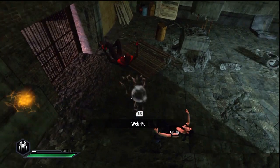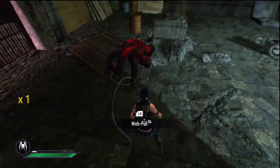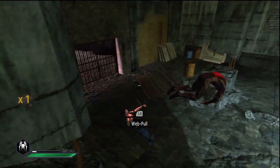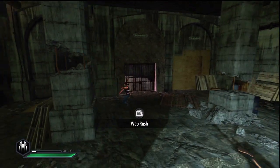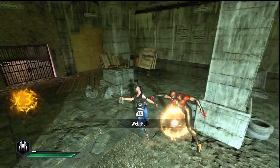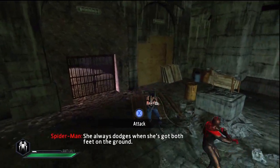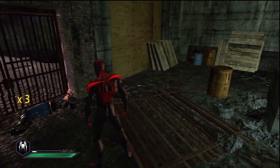Whoa! Not so fast there, little lady. It would really help if this camera angle actually moved slightly. Why is it fixated on this one position? It's kind of fixated on her and not Spider-Man. It's almost like I'm playing as her. She always dodges when she's got both feet on the ground. Yeah, well, she's got both feet on the floor. She gets my feet in her face.